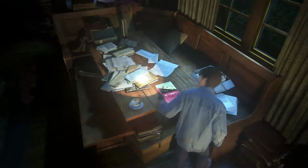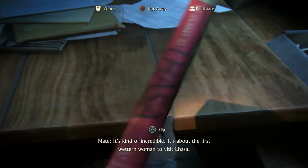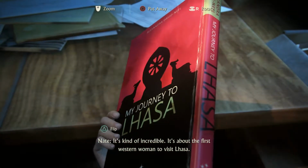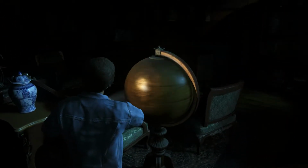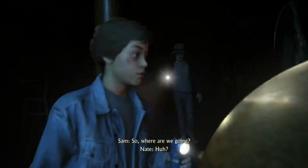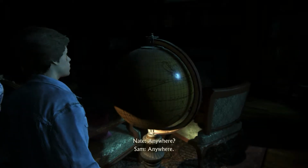Charles. Who might possibly be Charles? The only Charles I'm aware of is Charlie Cutter. I just read this one. Oh yeah? Is it any good? It's kind of incredible. It's about the first Western woman to visit Lhasa. I'll get there myself one day. Globe.